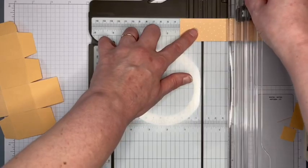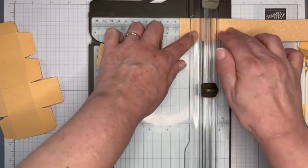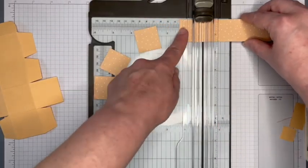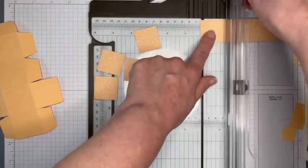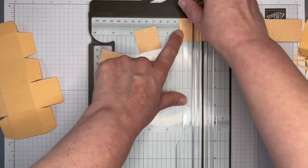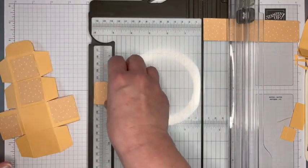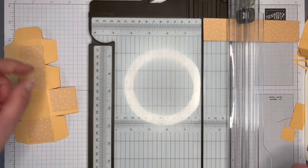1, 2, oops, 3, 4, and 5. Okay, so they will go on the sides, front, back and top. No need to put anything on the bottom, but I do want a piece for that bit there.